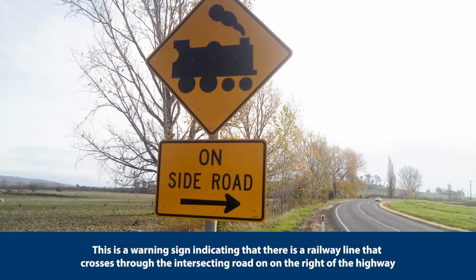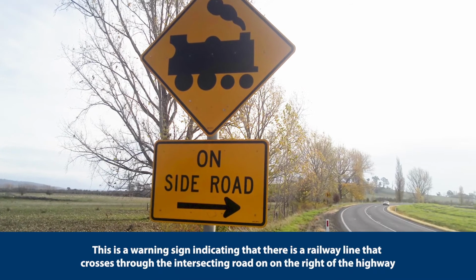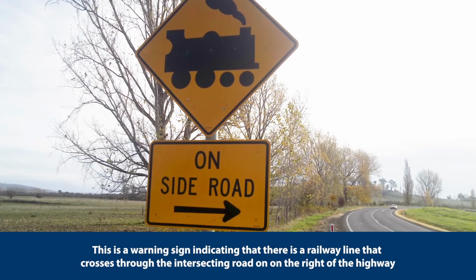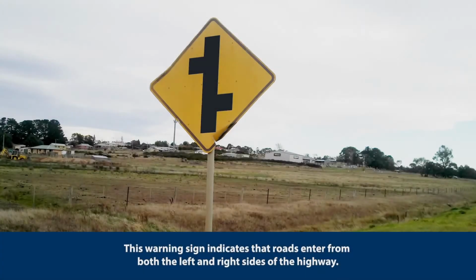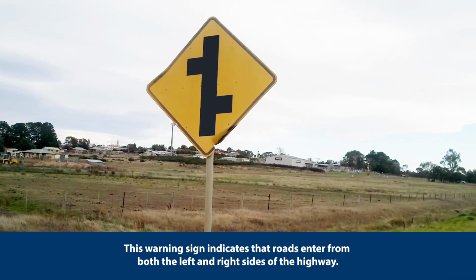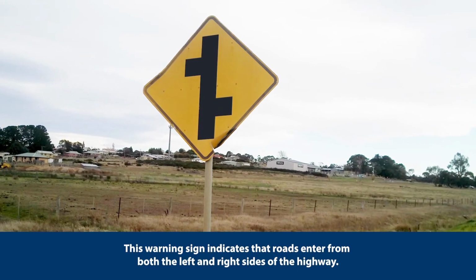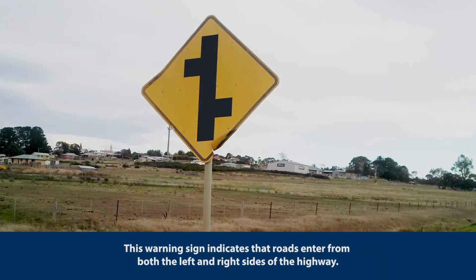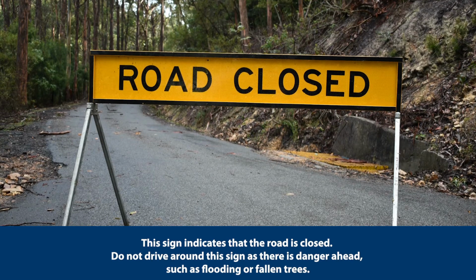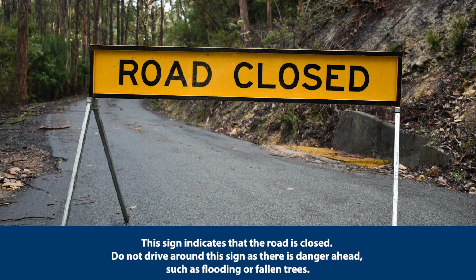This is a warning sign indicating that there is a railway line that crosses through the intersecting road on the right of the highway. This warning sign indicates that roads enter from both the left and right sides of the highway. This sign indicates that the road is closed. Do not drive around this sign, as there is danger ahead, such as flooding or fallen trees.